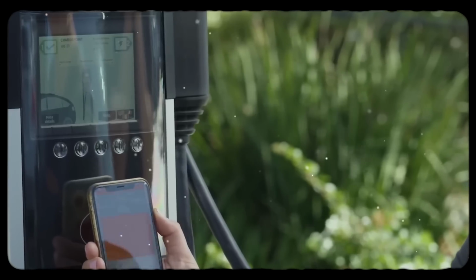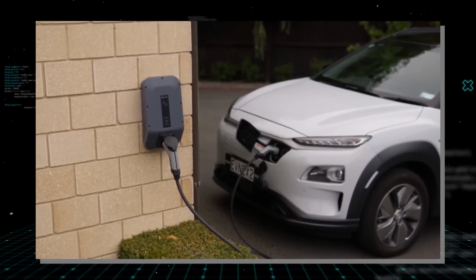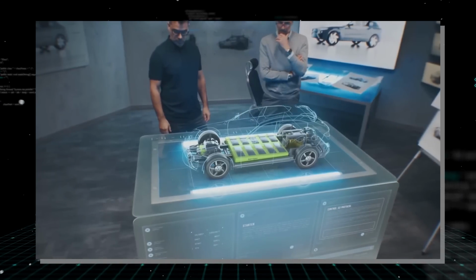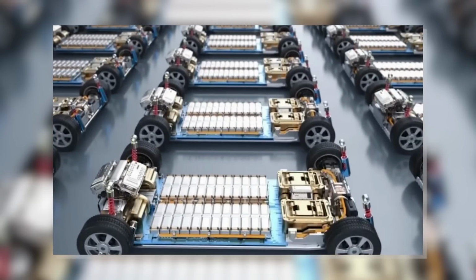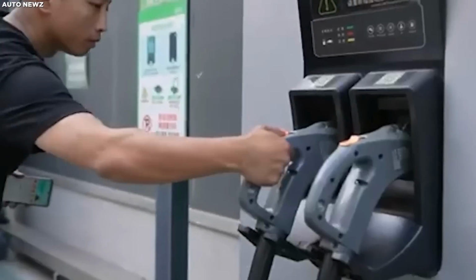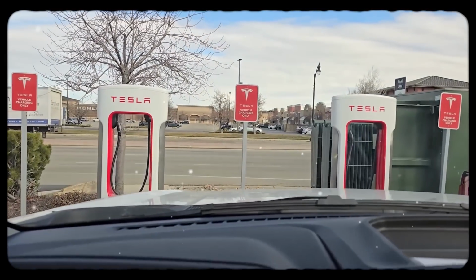Cutting it to 10 minutes changes the game, and GM knows it. For starters, it's about convenience. Who's got time to twiddle their thumbs while their car juices up? A 10-minute charge means you're in and out, more like a gas car, less like a waiting room. Studies show folks hate range anxiety, worrying they'll run out of power mid-trip. With this speed, you can top off quick and keep rolling. SAIC GM's LFP battery proves it. 200 kilometers in 5 minutes. That's half your charge in the time it takes to microwave a burrito. It's also about competition. Tesla's superchargers are fast, but not 10-minute fast.